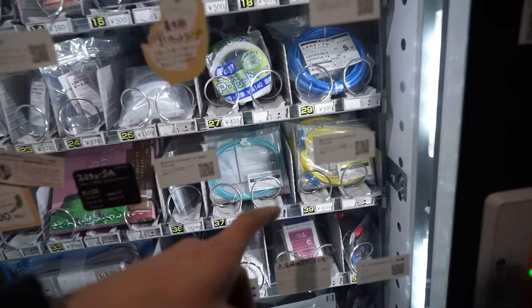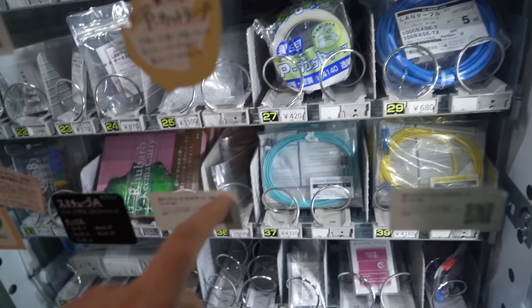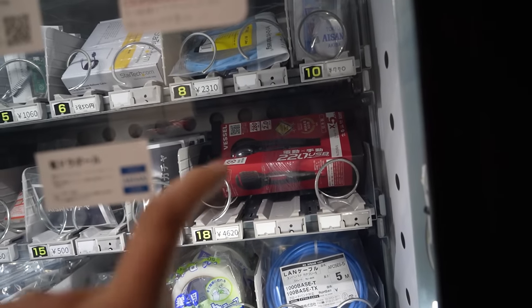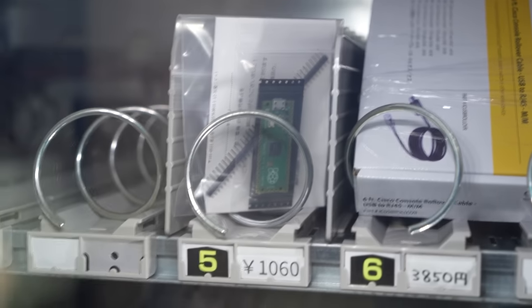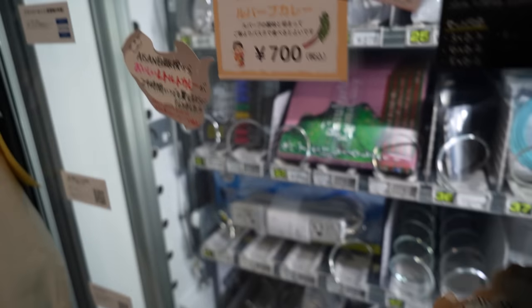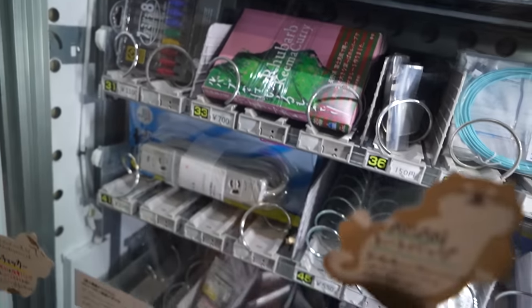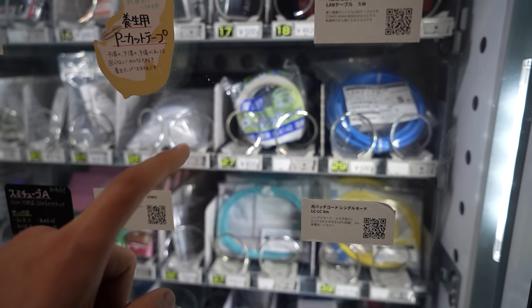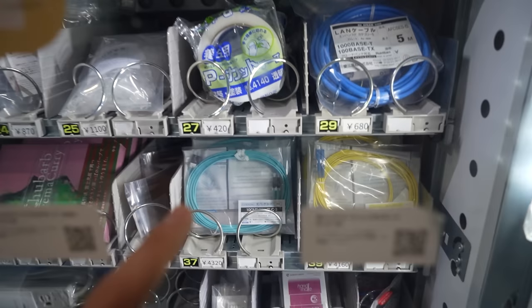This vending machine has fiber optic cables for sale in it, Ethernet cables, USB, like an electric screwdriver that's USB chargeable, more Ethernet cables, Raspberry Pi Zeros, a bunch of tech stuff, even Cat 5, Cat 6 plugs. You can make your own cables here. Screwdriver kit, power adapters and power boards. Only in Akihabara would you find stuff like this in a vending machine. Especially the fiber optic cables.